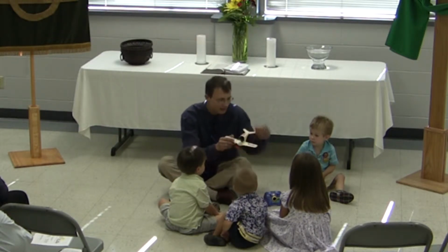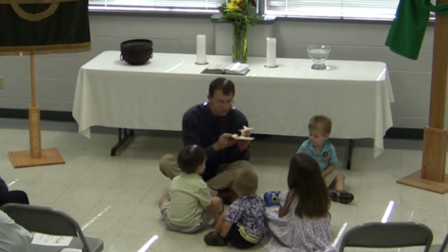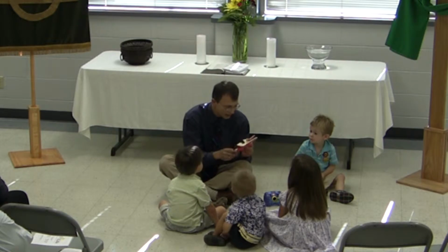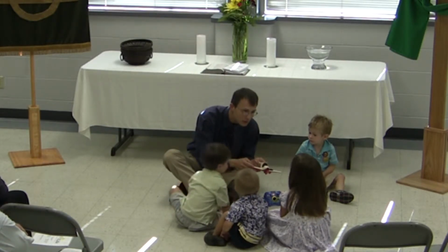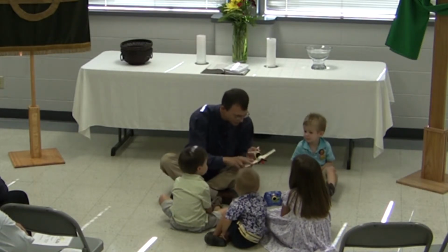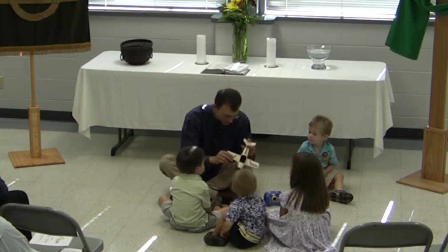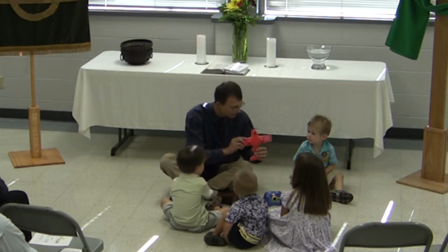This toy right here, this airplane, has got to be about 30 years old, because this was mine when I was just a little boy, about Jonah's age. That's pretty old, isn't it? It's doing pretty well, isn't it? It's kind of dirty, because apparently I decided to try to color it red at one time. And it looks like it's got some chew marks in there, which might have been my dog, and it might have been me.